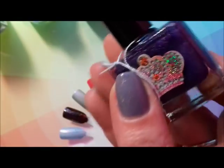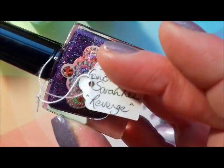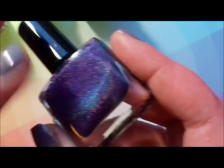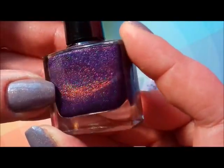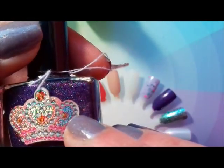Now this one, I kind of regret picking out because of the name. I just thought it doesn't represent the kind of person that I am. I don't really have revenge in me. However, if I knew I was going on a date that was the last date, for whatever reason, I would want to feel good about myself and kind of powerful and ready for the next phase of my life. The name's funny, but it's a very, very pretty purple holographic from Polish Me Royalty.